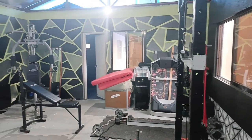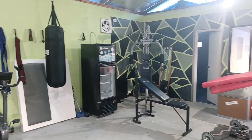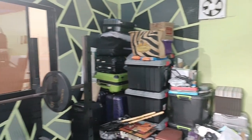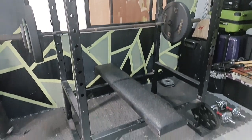So this is the gym area, guys. You have the tools for the gym, right?